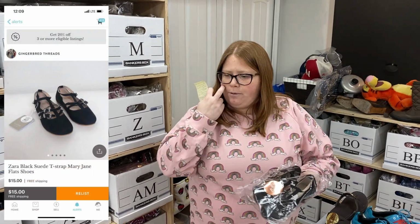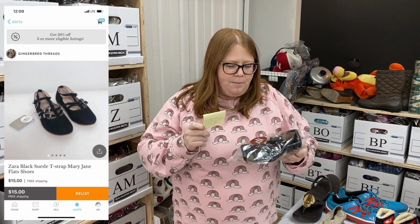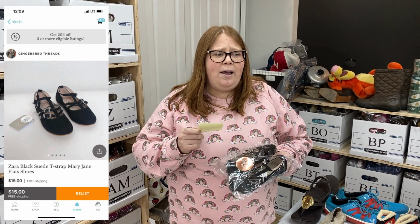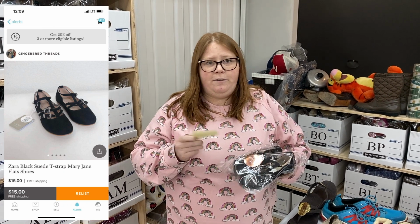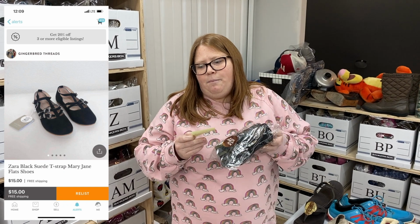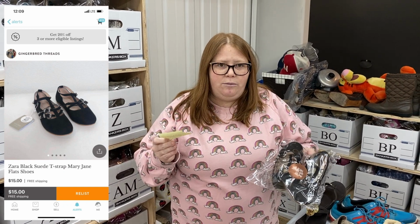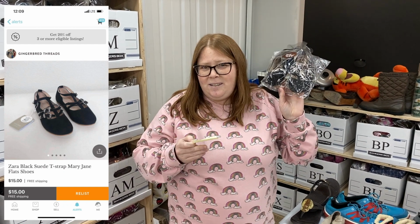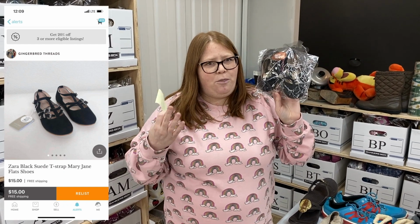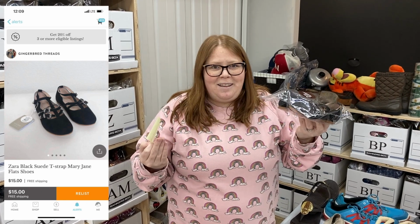So we actually pulled these and put them in my JBF pile yesterday. And then somebody put them in their cart on Kidizen, so I dropped the price down to $15. I think they were listed at $25 free ship. But since I was taking them to JBF, I dropped the price all the way down to $15 because I just wanted to get rid of them. Yeah. I bought these at TJ Maxx a very long time ago. I bought 3 pairs of Zara shoes for $5.99 each, and they just didn't sell. They're all different.